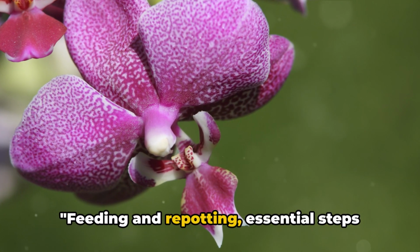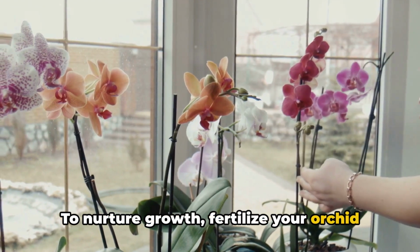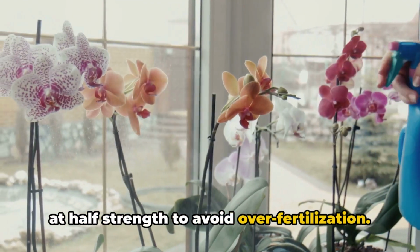Feeding and repotting, essential steps in your orchid's life cycle. To nurture growth, fertilize your orchid bi-weekly during the growing season. Use a balanced, water-soluble fertilizer at half strength to avoid over-fertilization.